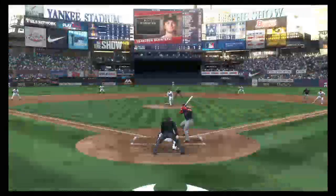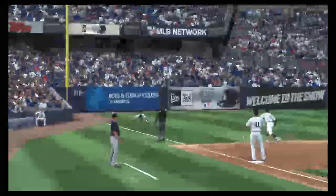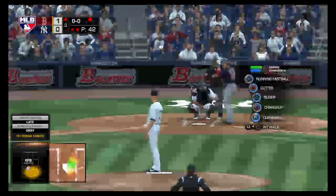Man on first, and they're playing him to pull, but he crosses them up and goes the other way with it, making the outfielder cover a lot of extra ground. That allowed the runner to come all the way around from first to score, and that was a great piece of hitting.